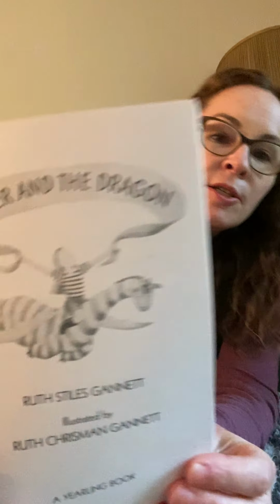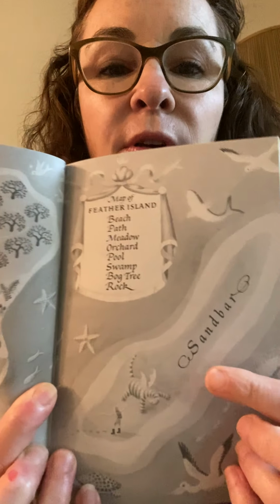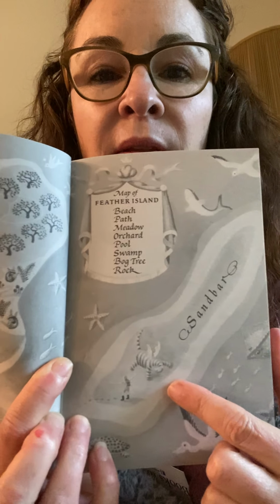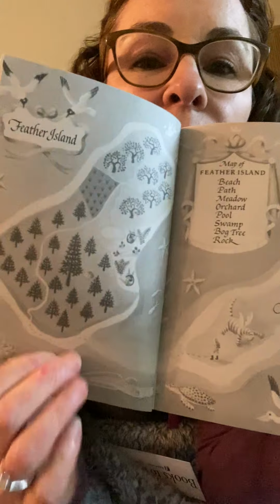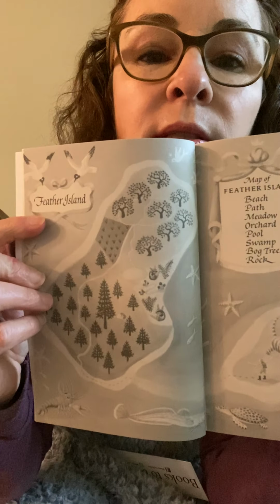So we have the title page, and there's a new map in the beginning of this one. Let's check it out. So we have a sandbar. Looks like Elmer and the dragon end up on the sandbar with lots of cool looking sea creatures and a sea turtle down there. Then there's a new island called Feather Island.